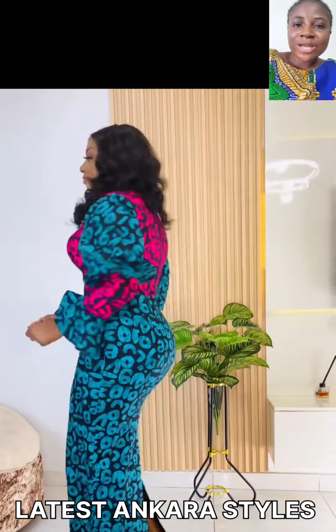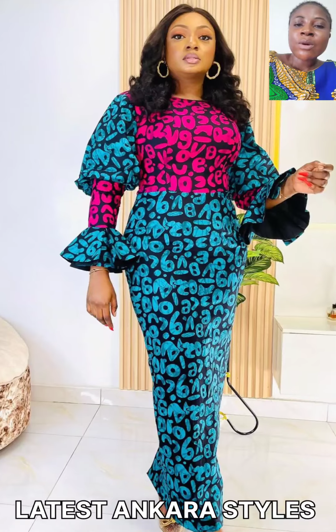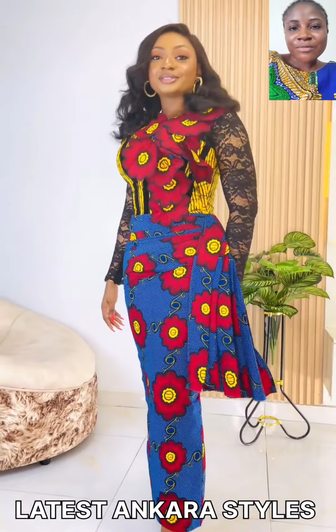Or you can even wear these dresses to your office, you can wear it to your shop, in fact, you can wear it for whatever purpose, depending on the style that you go in for.